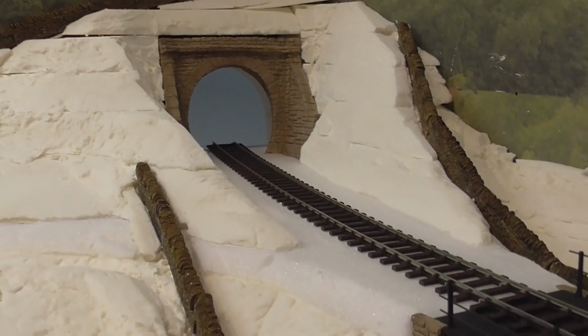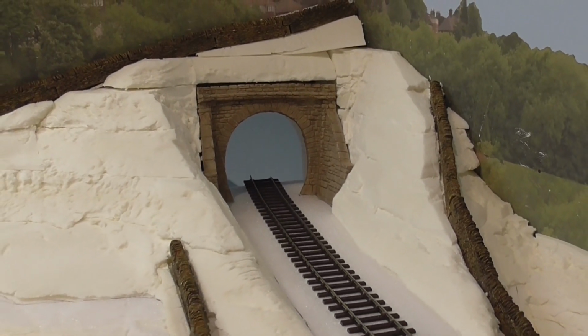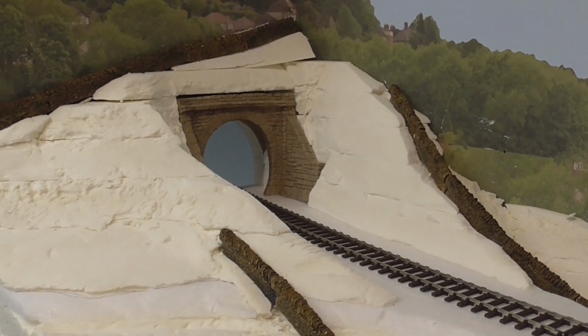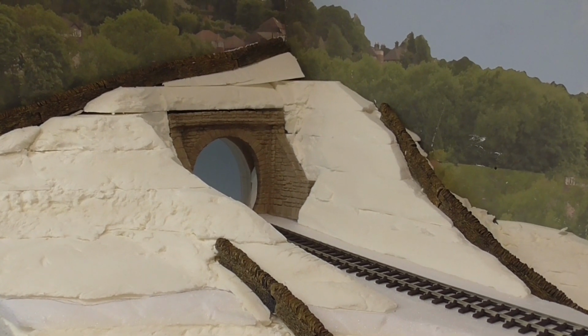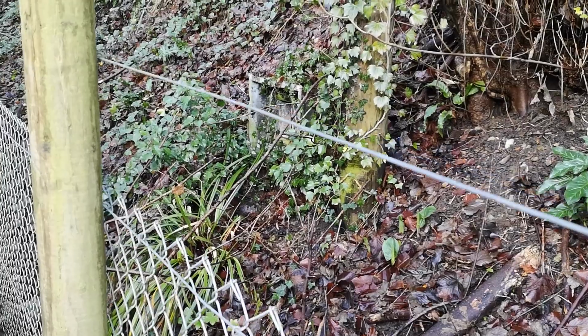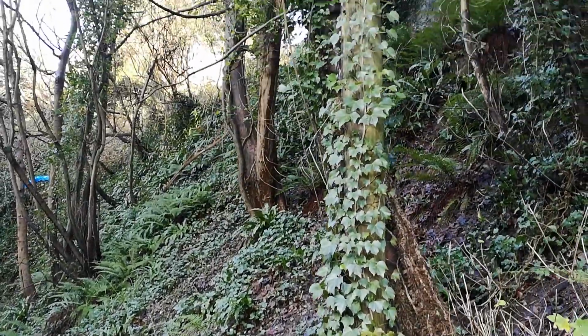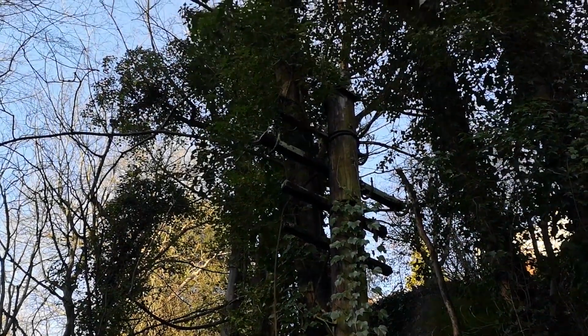We've got the valleys on either side. They've been shaped using pictures. As mentioned, the layout is slightly condensed down, so they are slightly shorter than, of course, the real thing, but they very much capture the shape and feel of the real cutting. And I can't wait to put the iconic little telegraph pole, which is still there to this day, in position there at some point in the not too distant future.